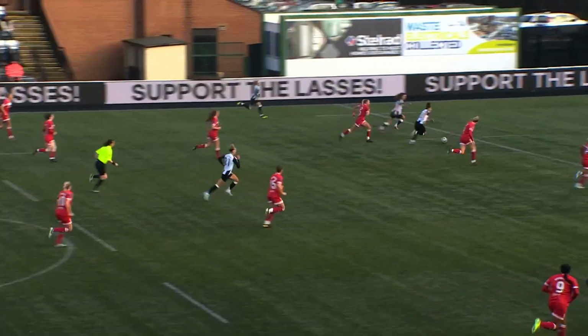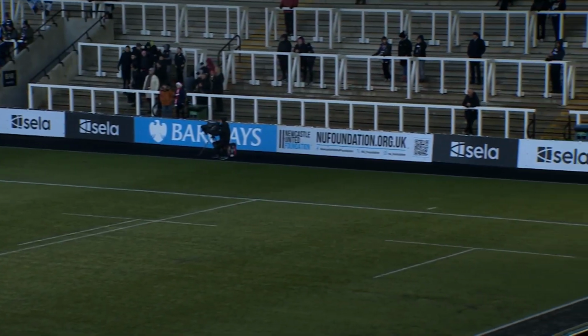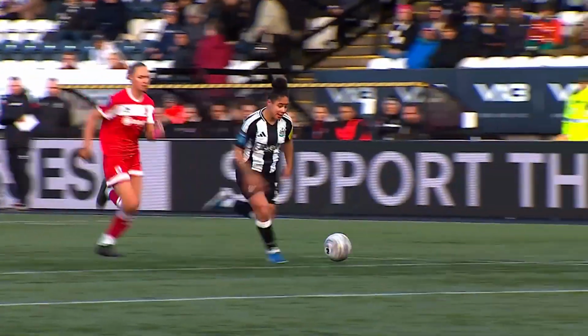That's a good ball down the inside left channel, and Stokes goes for a first time shot, which drifts past the far post. But good intentions from Demi Stokes.